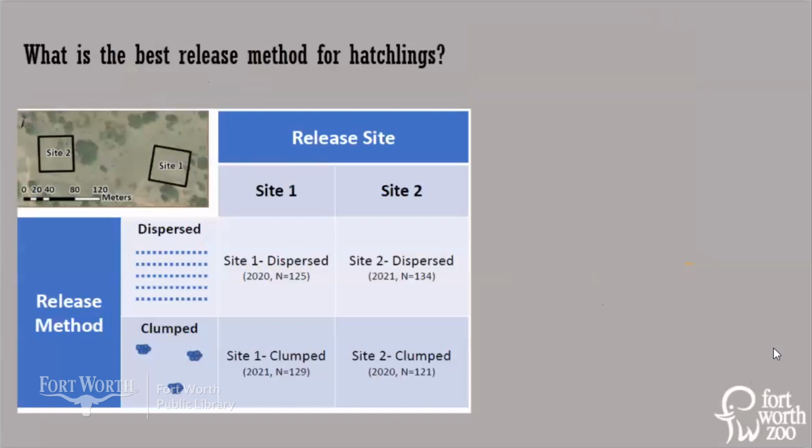So what's the best method for releasing hatchlings? That's what we needed to answer, right? So site 2 over here on the west, on the left side of the screen, is the site where horn lizards just seem to disappear the minute we put them out there. I'm talking 24 hours afterwards, just like, where did they go? And then site 1 has been the most successful site.